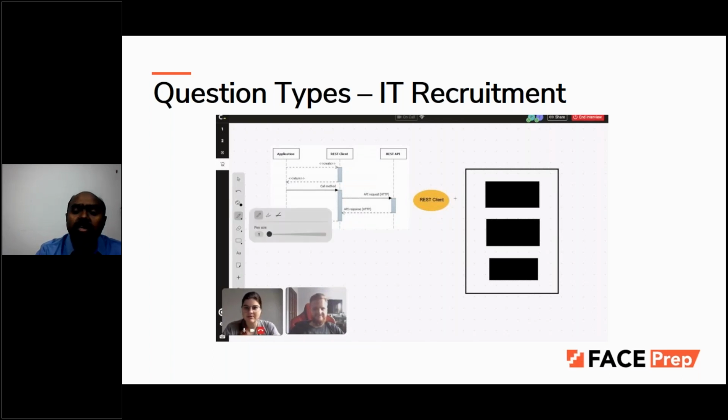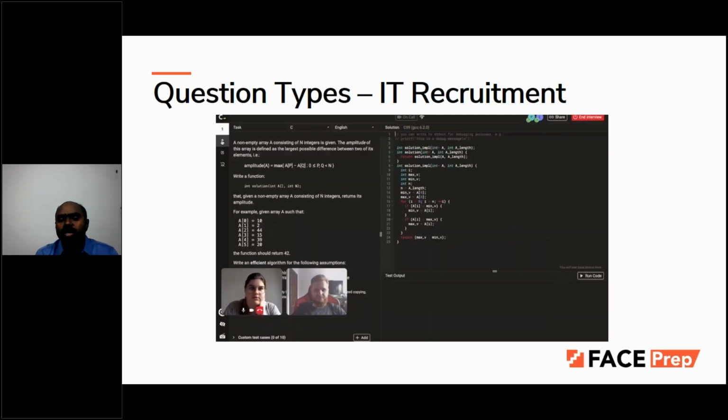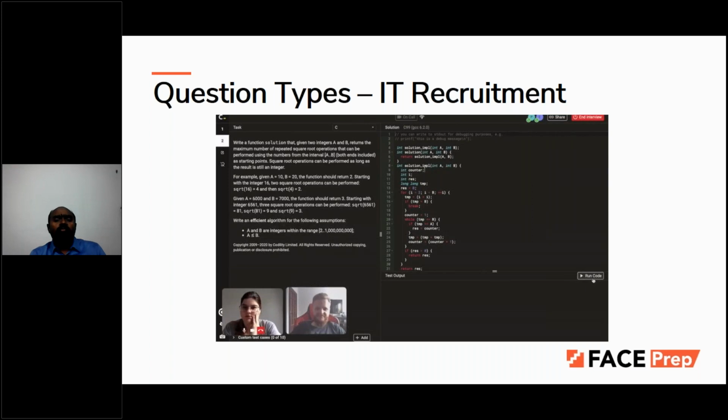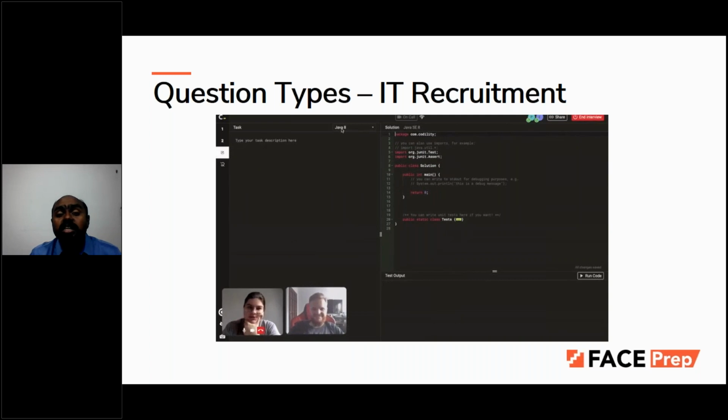Now, taking this one step further, ThoughtWorks does something called a pair programming interview. Pair programming is something that a lot of you might have heard about as one of the agile software development methodologies. We found it a little interesting that pair programming, which is a development methodology, was being used as an interview technique.